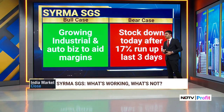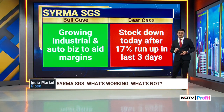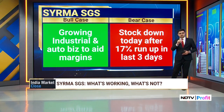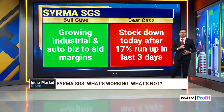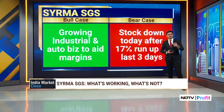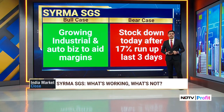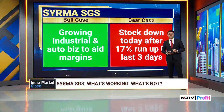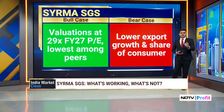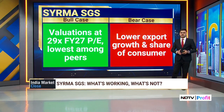And the bull case has been the industrial and the auto business. The industrial business now forms 44% of the revenue. It's become the highest in terms of revenue contribution. And that's because of the smart meter segment of the company. We've seen multiple companies in the EMS as well as the engineering companies getting a lot of orders in the smart meter space. Syrma is also one of the key gainers, and they are going to be at the tier 2 manufacturer for a lot of companies. So that's one of the key aspects. Auto segment also contributing more than 20%. So 69% of the revenue is now the high margin business.